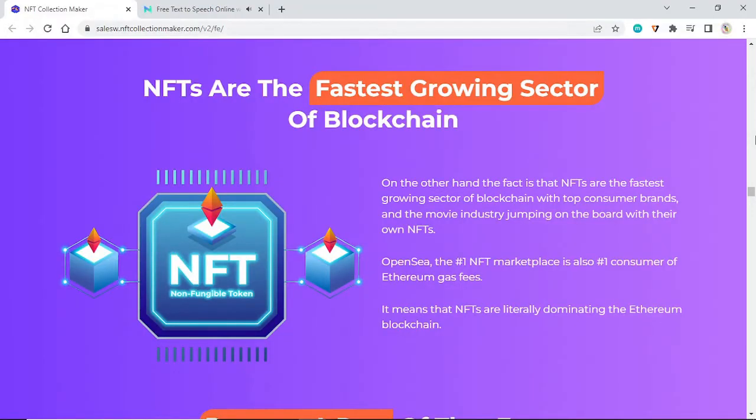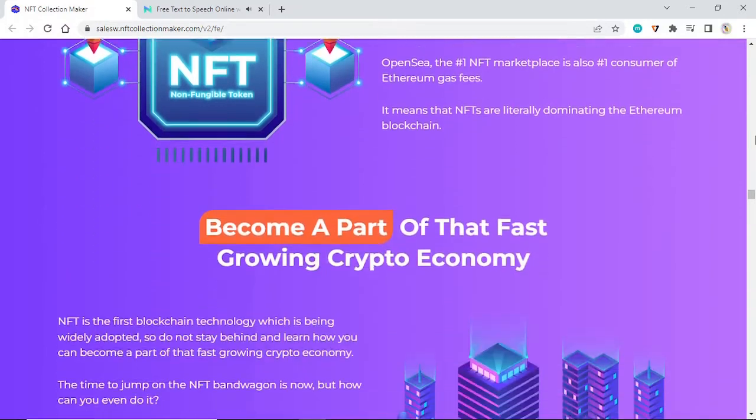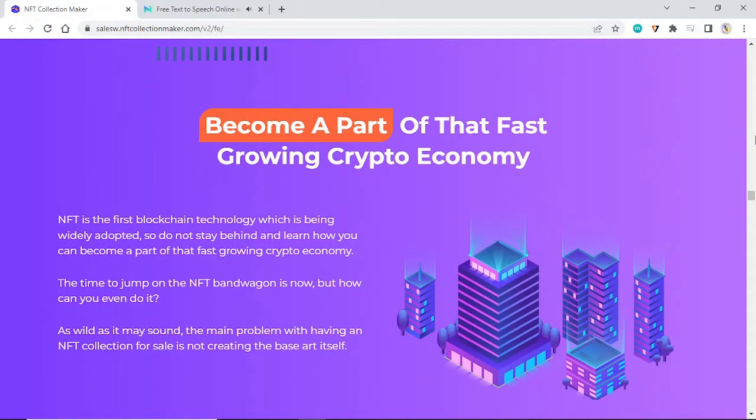NFTs are the fastest growing sector of blockchain, with top consumer brands and the movie industry jumping on the board with their own NFTs. OpenSea, the #1 NFT marketplace, is also #1 consumer of Ethereum gas fees. It means that NFTs are literally dominating the Ethereum blockchain. Become a part of that fast-growing crypto economy.